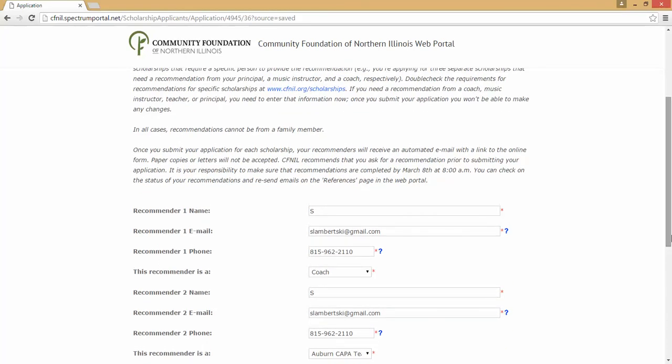Be mindful of some of the scholarships that require a specific person, like a music instructor or a coach, to act as your reference. You will not be able to edit this once you submit, so you need to make sure that you know that ahead of time. You can see that at the website again or the next page.